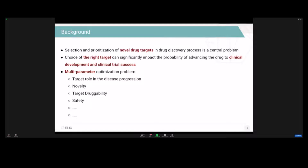So as a background, throughout the drug discovery pipeline, selection and prioritization of novel drug targets is a central problem, because the choice of the right target can often significantly impact the probability of advancing the drug to clinical development and also affect clinical trial success. However, this is not an easy problem, and that is one of the reasons we are interested in it, because in this type of problem, you have to optimize a large variety of parameters that are interconnected when you think of it from the biological perspective. So considering identifying a target, some of the things that are really important is the link between this target and the disease.